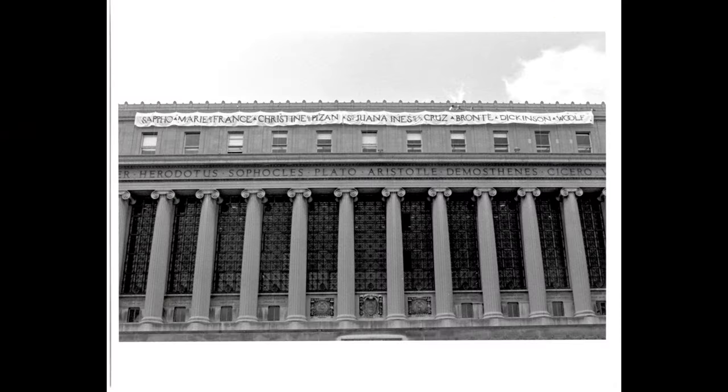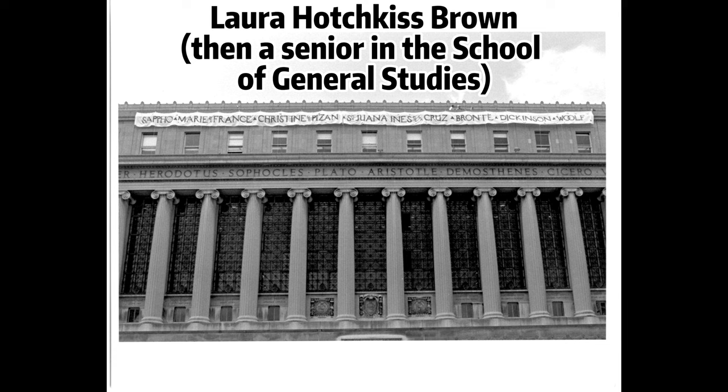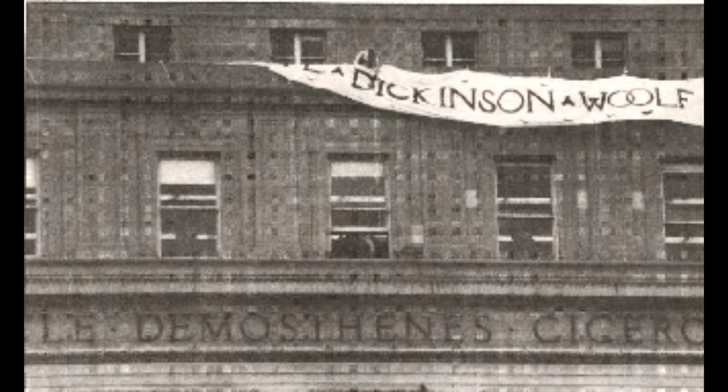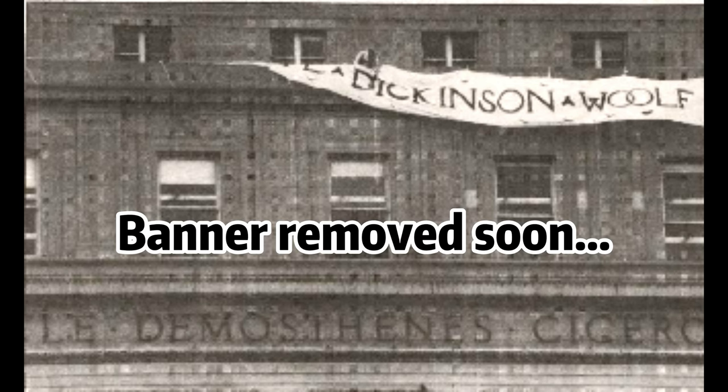In 1989, Laura Hotchkiss Brown and four other Columbia students displayed a 140-foot-long banner with the names of eight prominent female writers above the library's entrance during commencement night. They were soon stopped by campus security, who arrested them and removed the banner.